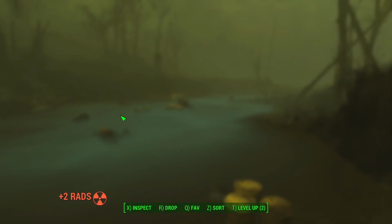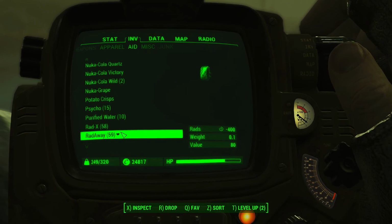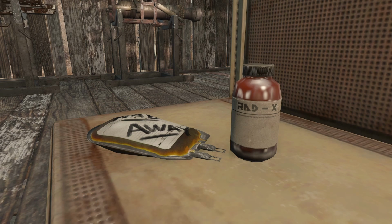You also find some IV bags filled with an orangish liquid. It's RadAway. You plan to take the chem later to tone down your rad levels. But have you ever wondered how these chems actually work? And are there any real-life counterparts? So today let's find out.